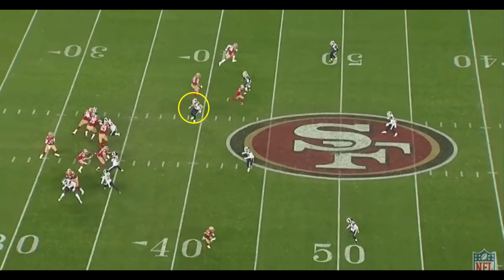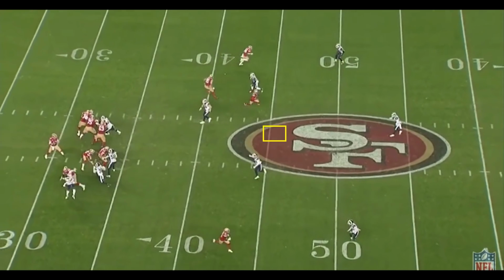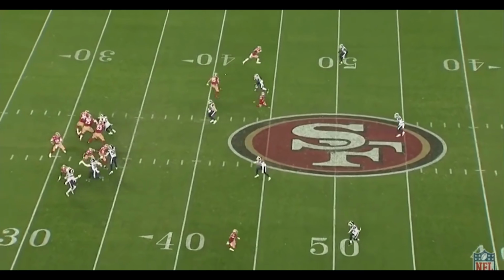From there, he's going to read the deep safety. If the safety jumps the in route, he throws the post. If he stays back, he throws the in route. With the safety still in his back pedal, he sees that Sanders will break open over the middle and makes a pinpoint throw with anticipation.